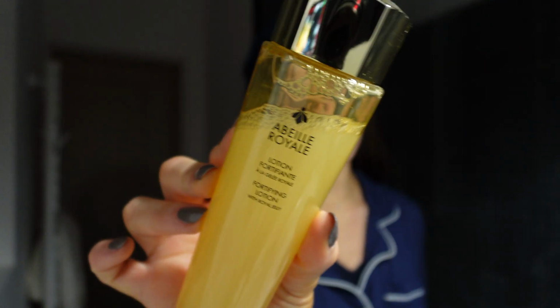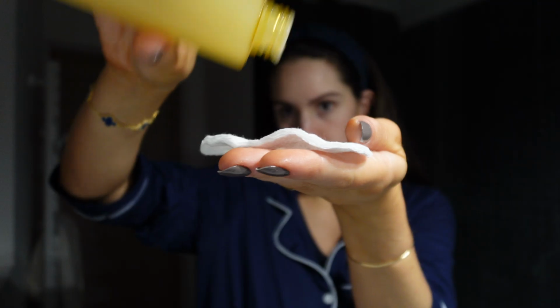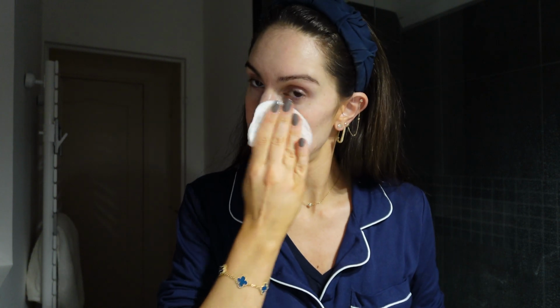For the next step, I'm using the Royal Jelly Fortifying Lotion. This one's also by Guerlain. Apply some of that on a cotton pad. Lightly press it onto my skin. The Royal Jelly on this range helps with anti-aging and putting moisture back into the skin. Mainly the two things I'm after today.